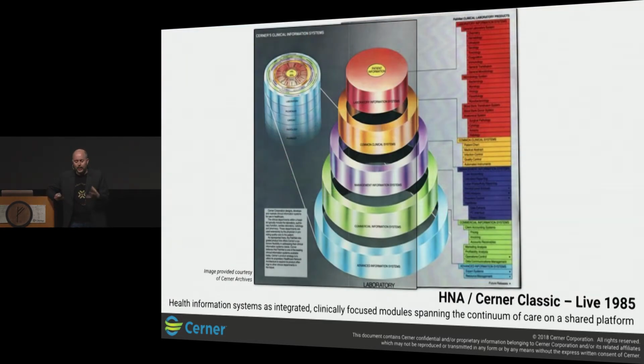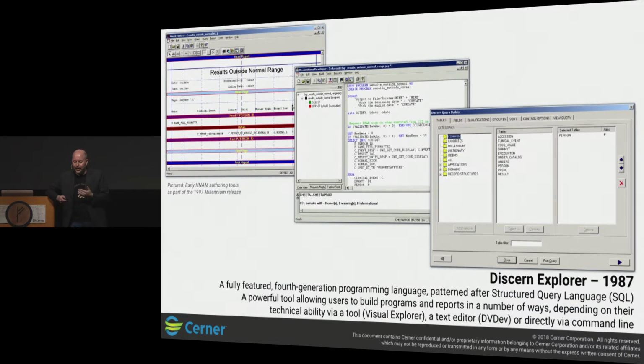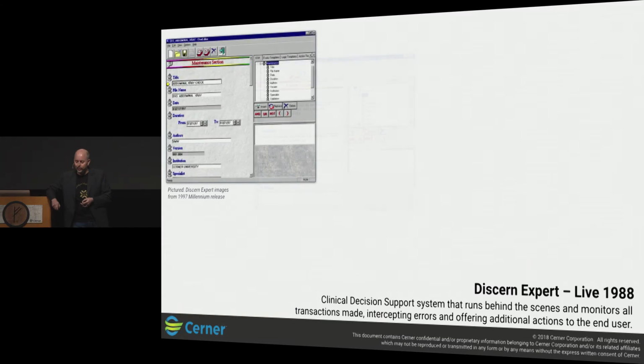They were the first to think about integrating healthcare into one system, starting with Classic back in '85. They were on top of the game. It's kind of tough to put how awesome this is, but in the 80s, things just didn't exist. The internet was still about 5 years away. Email was 10 years away. Build systems, languages, Cerner's creating all of these through the 80s as they proceed. It's really quite extraordinary.